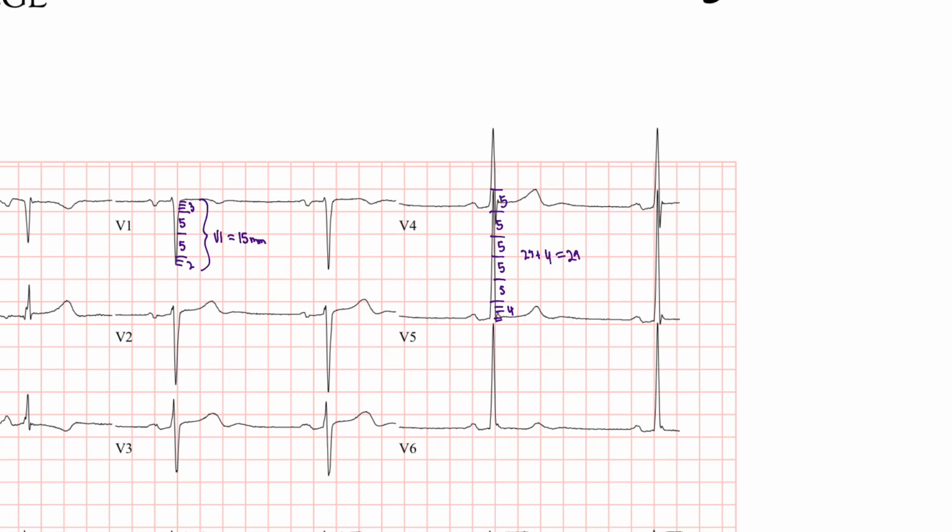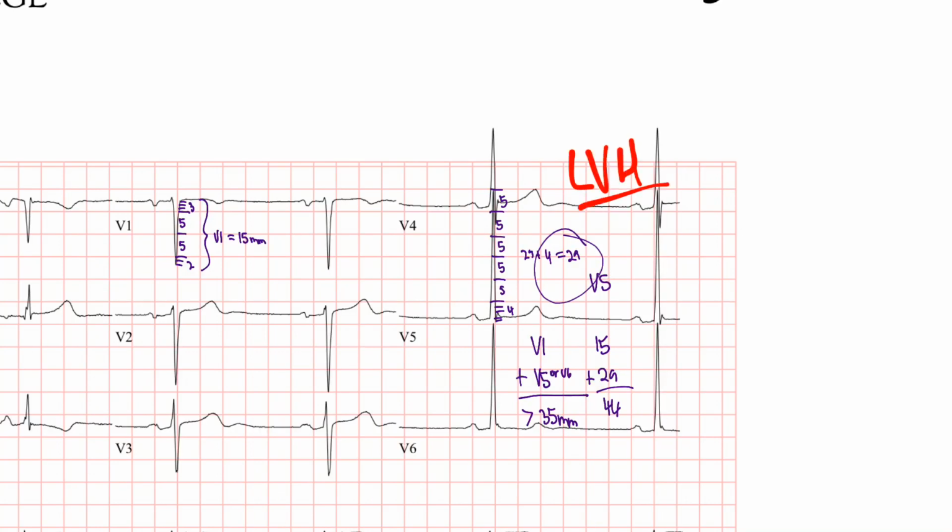All right, and then we add them up, and we say, okay, we had 29 here in V5, and V1 is 15, so V1 plus V5 or V6, right, is that greater than 35 millimeters? Well, let's take a look. We have 15 plus 29, which equals 44, and that is definitely greater than 35 millimeters, and so I think we can pretty much say that we have left ventricular hypertrophy here.